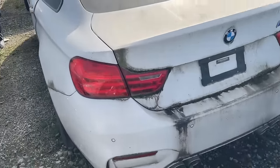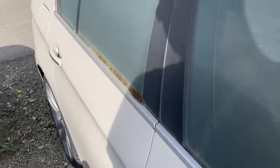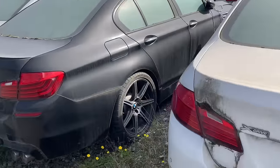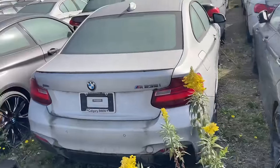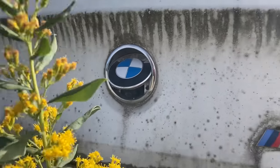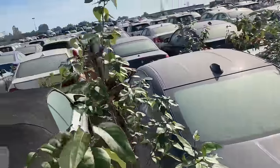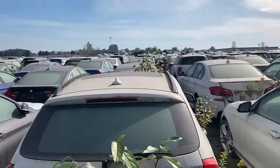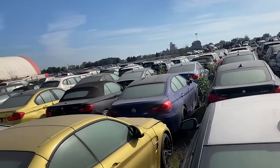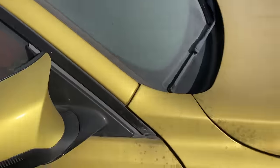Black interior. Black interior. That one's debadged. M235, M6, the camera thing stuck out. There's a bee right there, wasp. M4, totally overgrown. There's a blue M4 all the way up there. And here's another gold M4 with the red interior. Very nice. M6 right there.